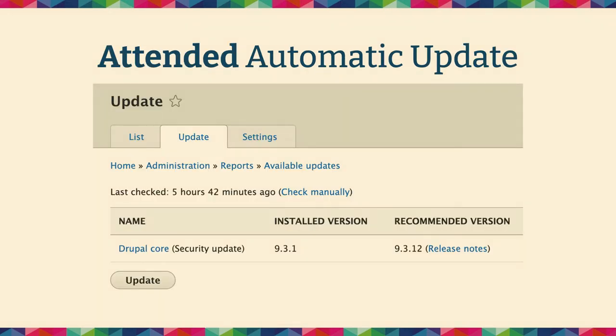An attended automatic update is if you use this module and you go to the form. So you actually do have to press a button, but I say, your dishwasher is automatic, but you do have to press to start it. So sometimes there's some confusion that automatic only means behind the scenes, you don't have to do anything.